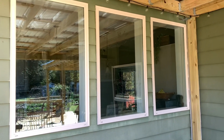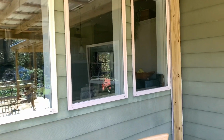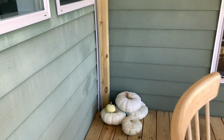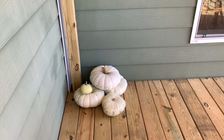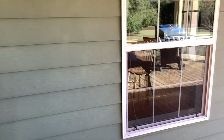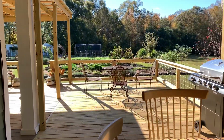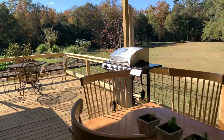That's my kitchen windows. More pumpkins over here in the corner. I've just got them sitting over here. I've got pumpkins everywhere, waiting for Renee to get here, and we'll use them to decorate for the wedding.